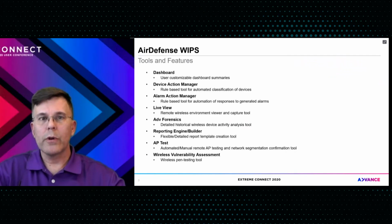Now, as I alluded to earlier, the air defense feature set has really expanded over the years. We'll take a look at all of these features shown here during the video in just a moment. But as a quick preview, here's a rundown of what we'll be looking at today.